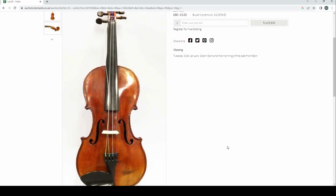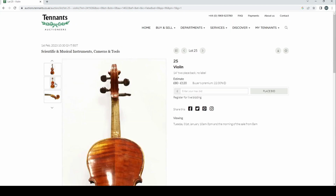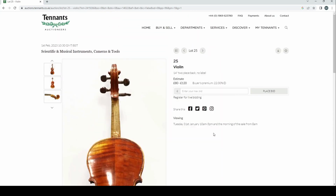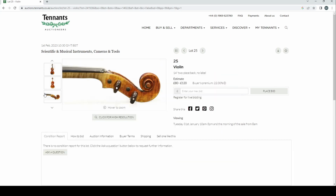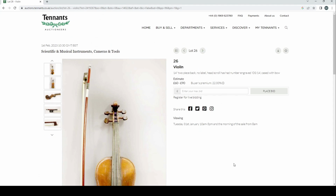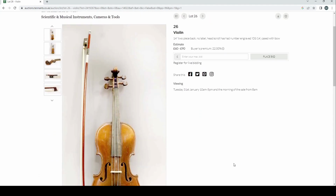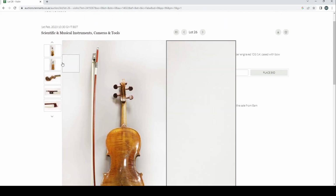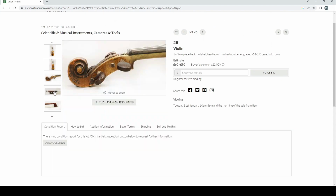Another violin here. Quite a lot of them today. They do have some interesting things in Tennants. Sometimes the photos are not always the greatest or most helpful, but they are a lot better in this auction. Another violin here. Head scroll has a number engraved, OS 14. Looks fairly standard.